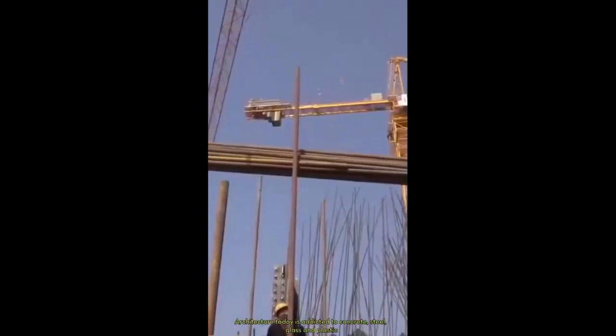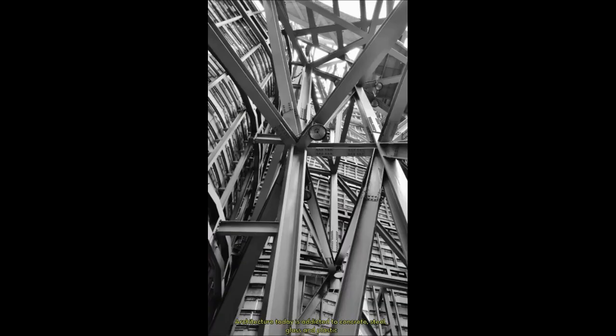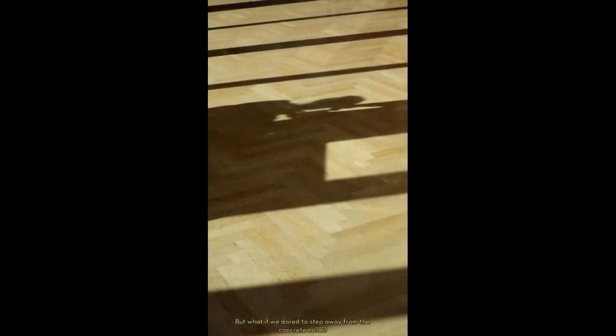Architecture today is addicted to concrete, steel, glass, and plastic. In fact, each year, the industry produces 500 kilograms of concrete per person. Our buildings take shape, and in turn, they shape us. But what if we dare to step away from the concrete norm?